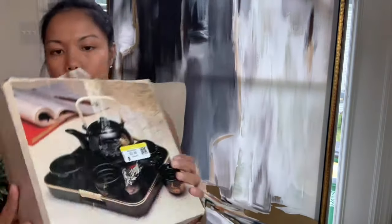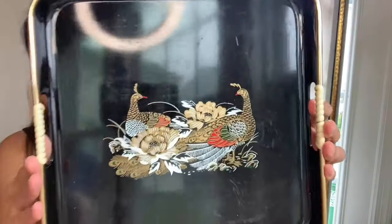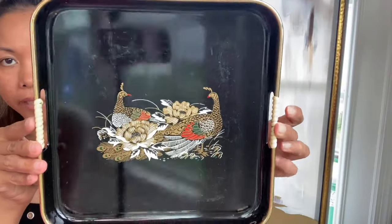Also from Goodwill, I found this guy right here. This is the box. And you know, when it comes to peacocks, I collect them. It has a little bit of an odd dent there, but that's fine because it's only a tray.